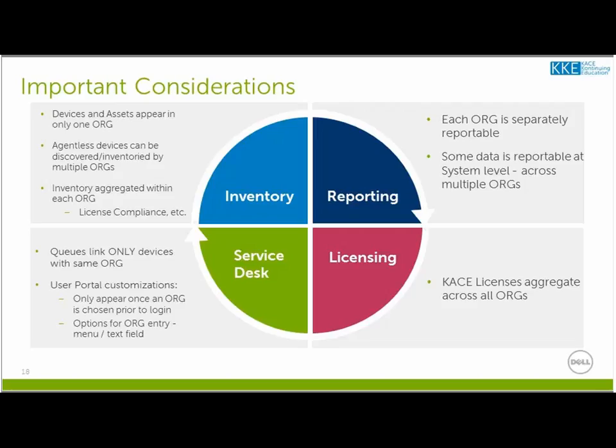Now, that leads us to reporting, top right here. Because each org is a separate database, and all of the tracking that I'm doing across all devices is really only across all devices within a particular org or database, then each org is separately reportable. If I go to my reporting module, I'm in one of the orgs. It only has access to the data within that particular database. It can only report across it.